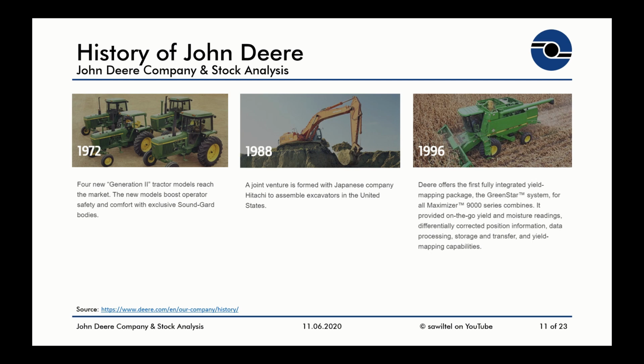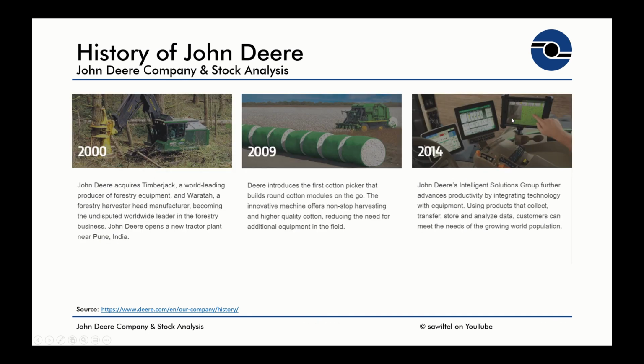Then, in 1988, Deere enters the excavator business in a joint venture with Hitachi first. And again, look at the evolution of the tractors and the combines, of course. In 2000, John Deere enters the forestry business by acquiring Timberjack. So you see more and more of its today's business units were opened along the way. And I also found this one very interesting. This is a cotton picker. Me, as I'm living in the middle of Europe, I have never seen a machine like that, but maybe you have.